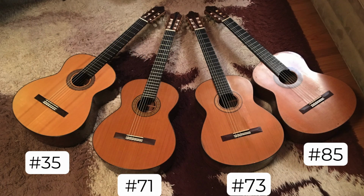So I took ownership of this guitar in January 2017. I've been searching for a Jacobson for a really, really long time. I'm a huge fan of them because my teacher, Stuart Green, owned two Jacobsons. He owned a 1989 number 73 as well as a 1990 number 85, which is the guitar I own today. And I'll have a separate video on that guitar.